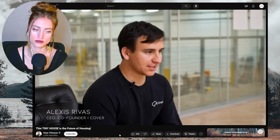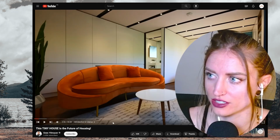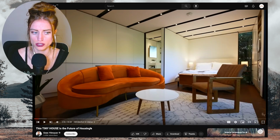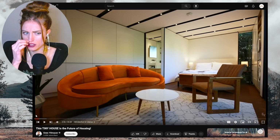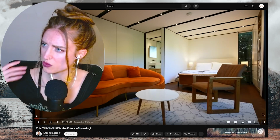Imagine being able to design a custom home straight from your iPhone. I mean, prefab housing is not a new concept. A trailer house is a prefab home. This isn't really groundbreaking. So from my perspective, I don't really know why this is worth $350,000. I'm going to speculate that they probably have a lot of integrated smart tech or something. Is it worth it though?